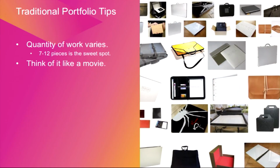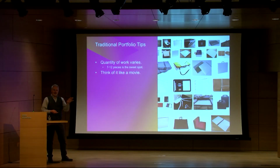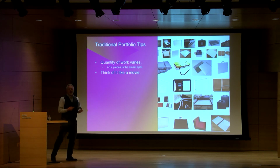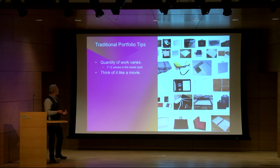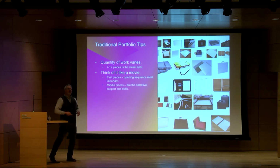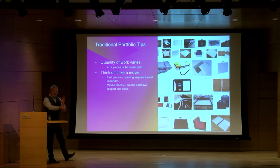This is something I bring up a lot. Think of them going through your work like a movie. Understand that the first images they see are the first impressions of you. So make sure that the first images are pieces you love, you're passionate about, you're really excited about. Think of it again like the opening sequence to a movie. Now the middle is where a lot of the narrative, the plot develops. People can get a little lost. So more supportive material can go into the middle of that progression.